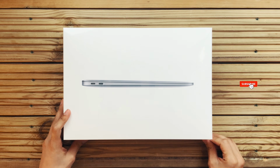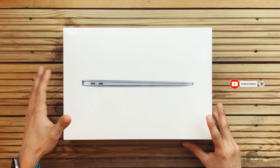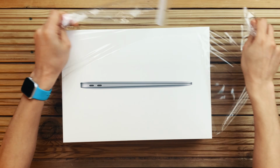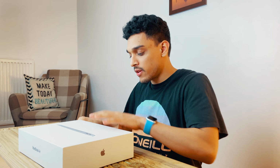Let's start with the MacBook Air. I've already got a MacBook Pro, but with 500GB. Then I bought a MacBook Air with 500GB, and that's not enough. So I thought, you know what? Let's just get another MacBook Air, but with 1000 GB, so 1TB. And this is it. This is the MacBook Air M1 16GB 1TB SSD version. So it's customized for me.